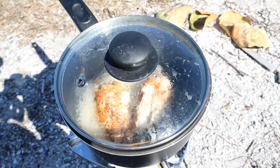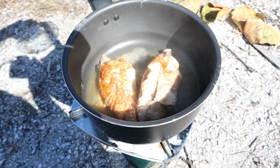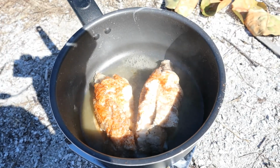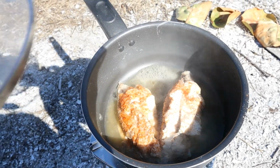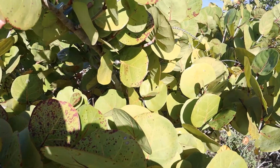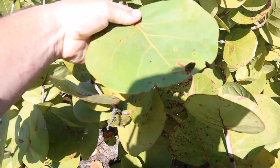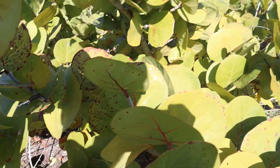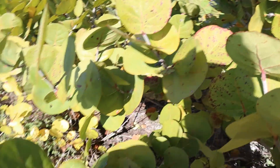Oh, it is looking good over here. Steaming these fish. A little Cajun seasoning on them. They're looking good. Fish is ready, so I'm collecting a couple of nature's paper plates. Sea grapes. Perfect little food holders out here on the island to keep the sand off your food.